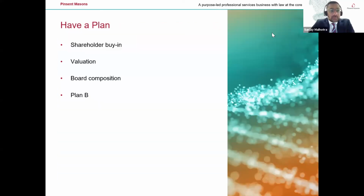Thanks, Roberta. So, as Roberta said, it's all about preparation, and a typical IPO process takes between 4 and 6 months from the kickoff meeting. But even before that time, you should be working on getting your ducks in a row, particularly in the 4 areas I've set out on this slide.